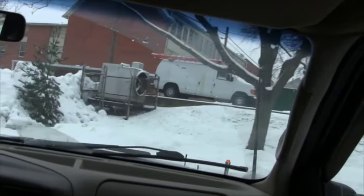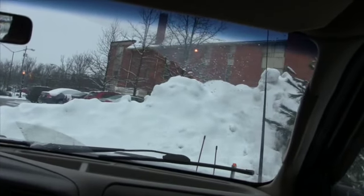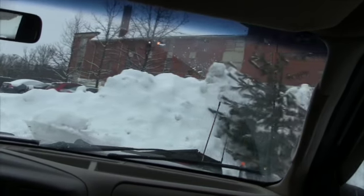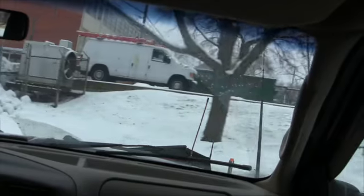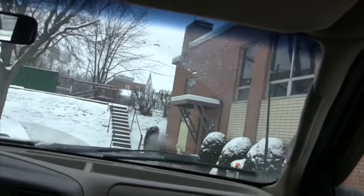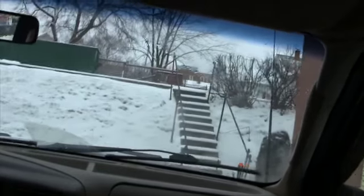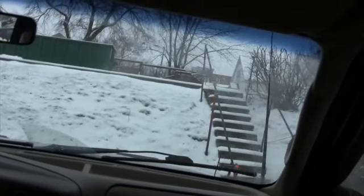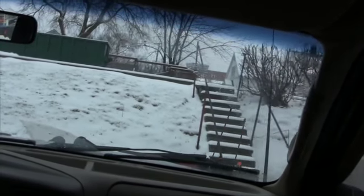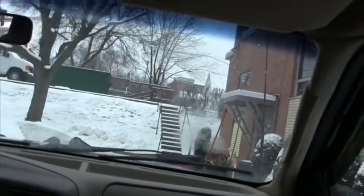I'm in four-wheel drive with a full skid of salt in the bed of my truck and I'm spinning my tires. That tells you how slick it is underneath this stuff. See, it just kind of stays wherever you shove it. It's starting to actually get too warm in the truck.